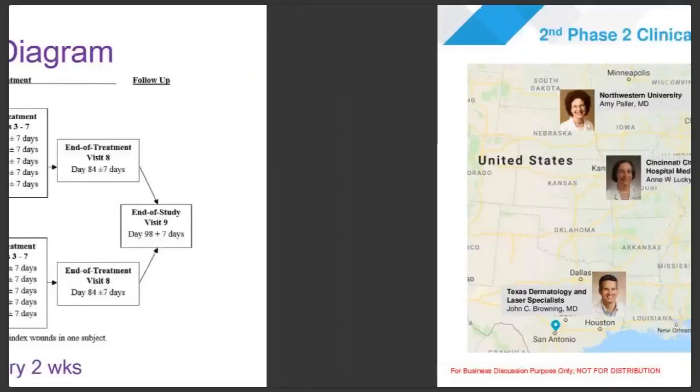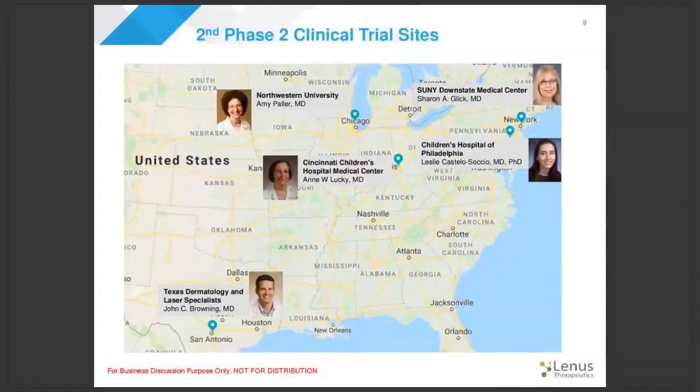These are the sites that are going to be running this trial. So especially if you're anywhere near these or don't mind getting to one of these centers, again, there's a healthy travel budget. I'm doing this in Chicago, Ann Lucky in Cincinnati, John Browning in Texas, Leslie Costello Socio in Philadelphia, and Sharon Glick in New York City.